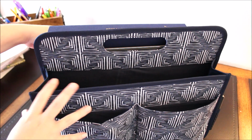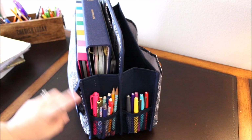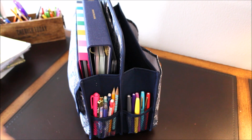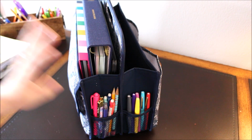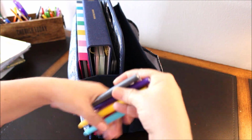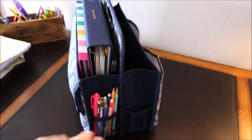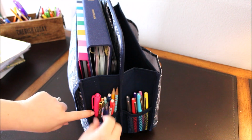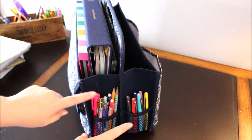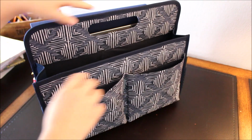Moving along to the sides, and then I'll get to the back of it. You have the same on both sides. You have 2 elastic pockets, which is great for pens and small office supplies or art supplies or things like that. So over here in this one, I just have a handful of these Papermate pens that I really like to use in my planner. And then this pocket right here, I just have a couple of miscellaneous pens and highlighter and pencils, because I do sometimes use my pencils when planning in my planners.